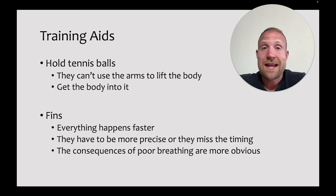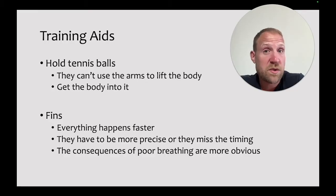Then, of course, once they get the hands back, it's going to be even easier to do so. Second, you can have them use fins. And so when they're using fins, everything happens faster. They need to be more precise with the breathing. They need to be more aggressive with the breathing, because if they don't, they're going to miss that timing window, because everything needs to happen faster.